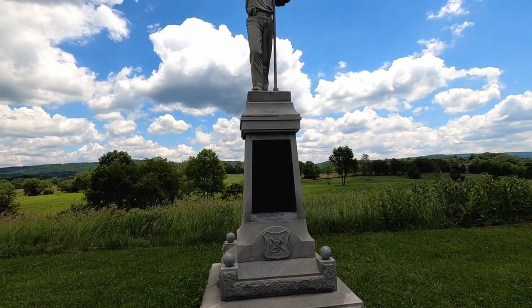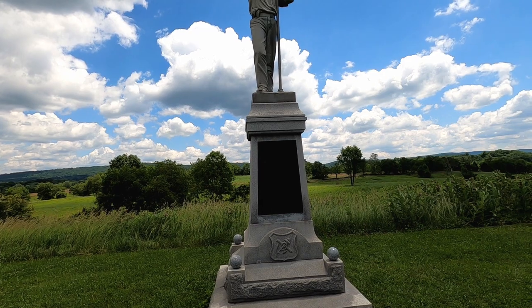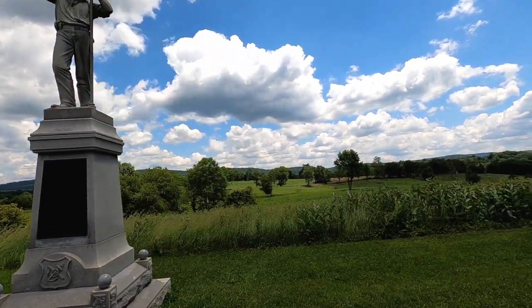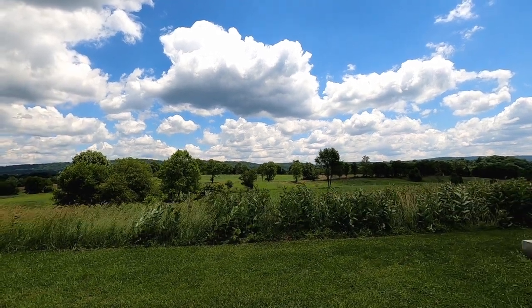Independent Battery D. Wow. 2nd Brigade, 2nd Division, 9th Corps. I wonder what that means, as far as independent corps.